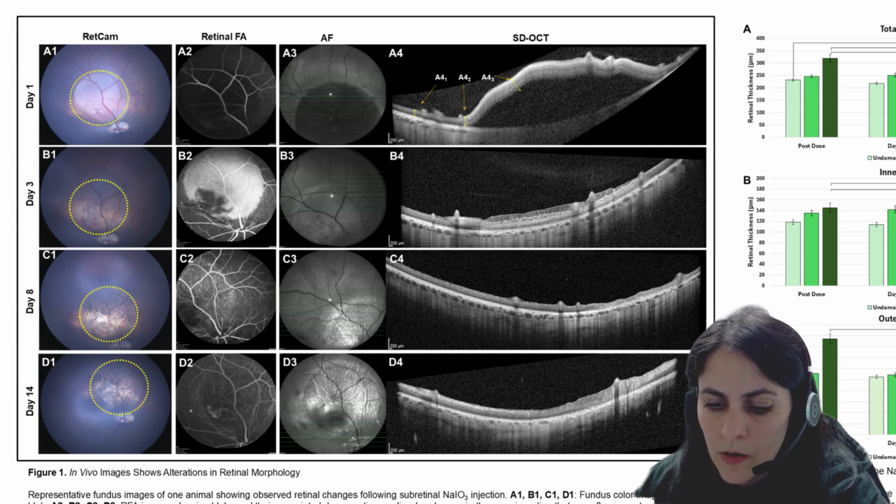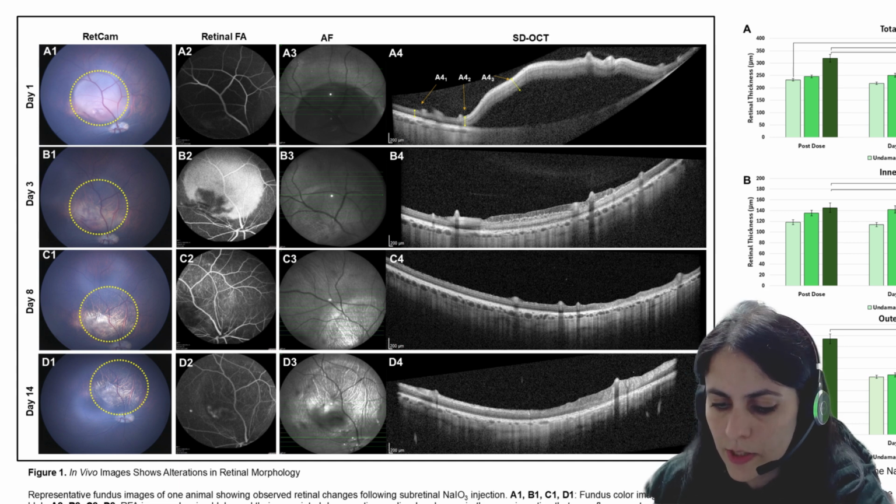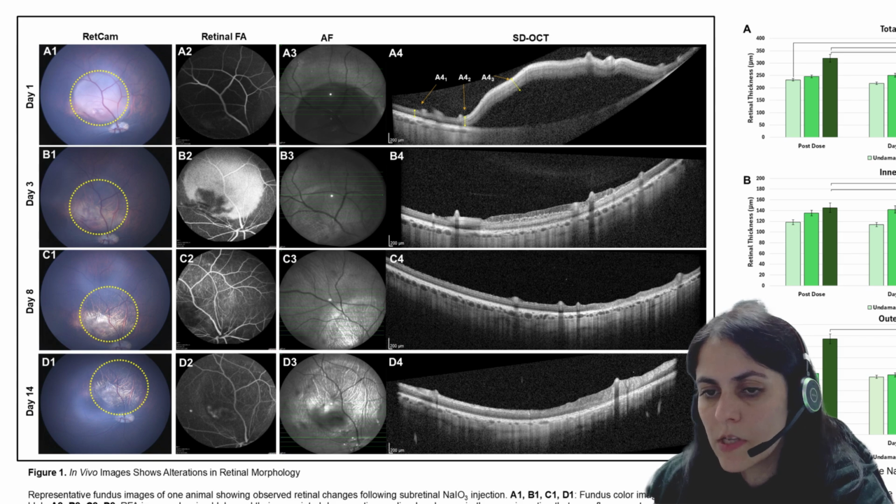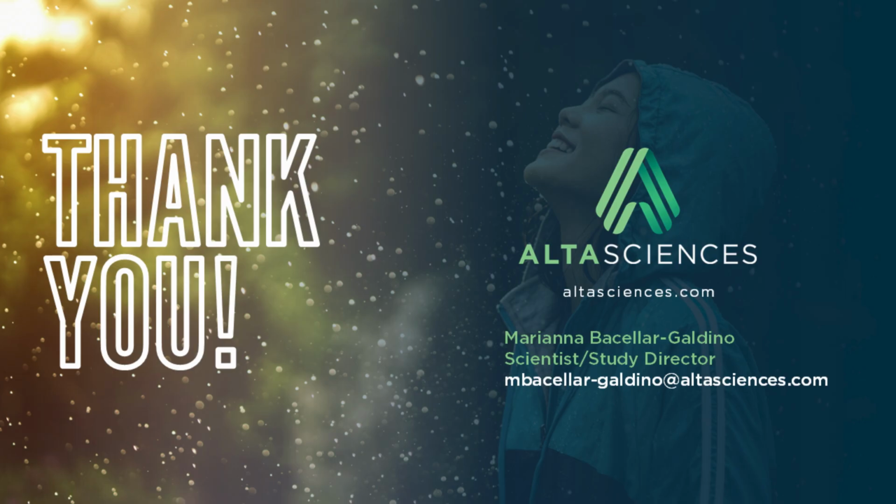With this, we concluded that the subretinal injection of the sodium iodide created a successful geographic atrophy-like lesion in nanopigs. The significant thinning of the outer retina indicates a loss of photoreceptors similar to what is seen in AMD disease, and this localized retinal damage model will allow us to screen and develop new therapies and drug candidates for dry AMD.